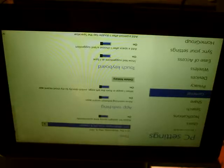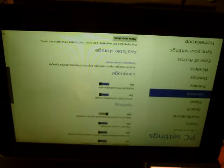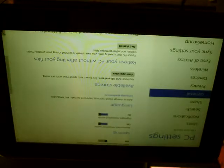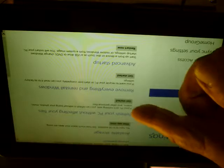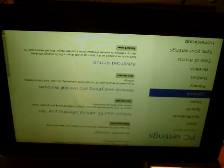Time. App. Keyboard. Spelling. Language. There's an interesting one. Refresh your PC without affecting your files. Remove everything and reinstall Windows. Yeah, they have that on there. They had the same thing on Google. Oh. Just reinstall Windows. Yeah, that's kind of weird. It is. That is weird.